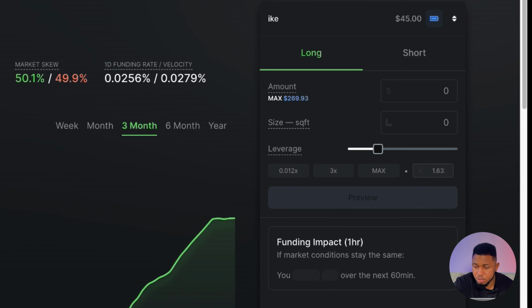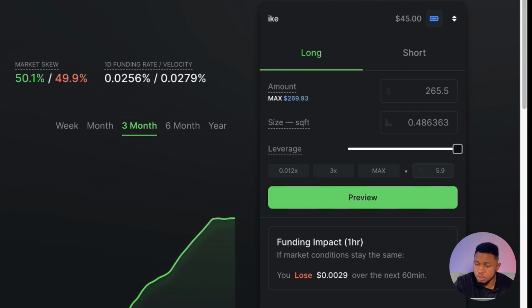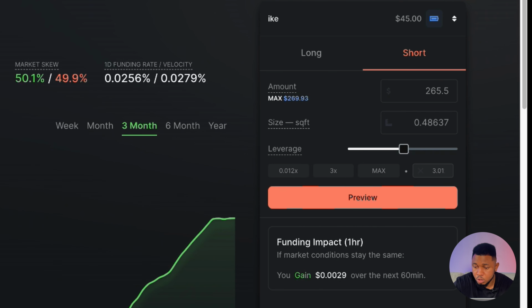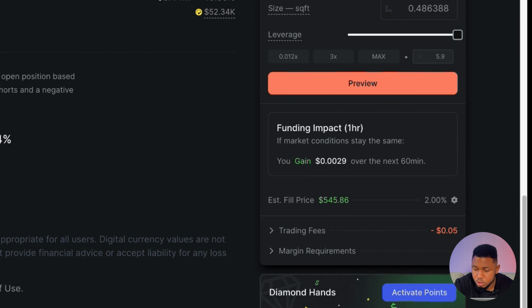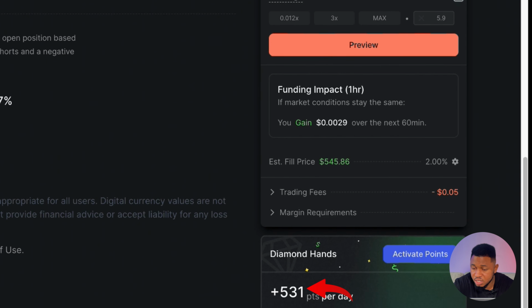So I can just drag this leverage a little bit like this to the highest point. Although I don't know how to trade this market very well, I'll just go ahead. Let's say I'm going to do a short since it has been moving up like this. So I can drag this to the fullest. When I drag this to the fullest and scroll down right here, you can see that this will actually give me a total of 531 points per day.